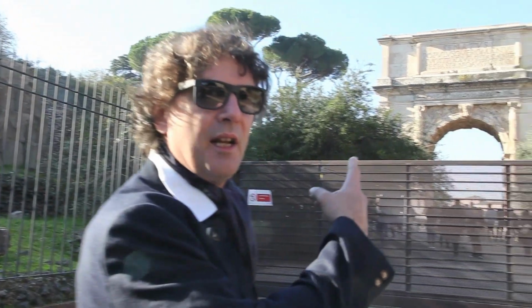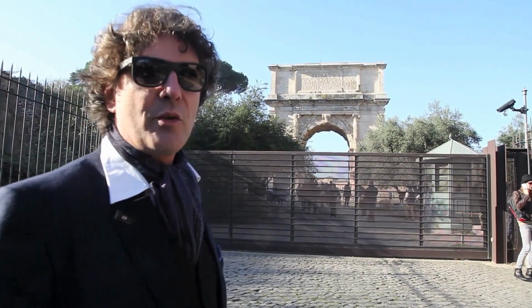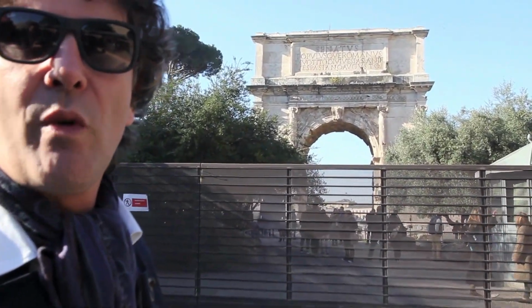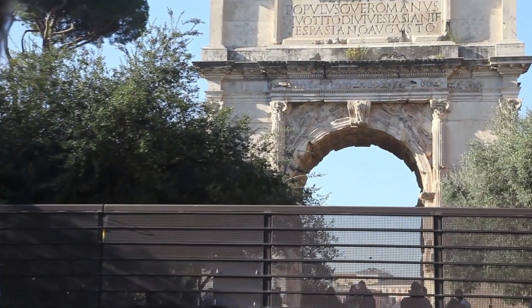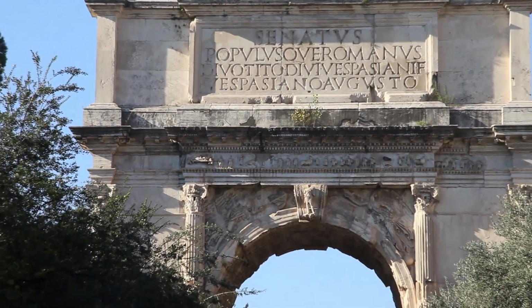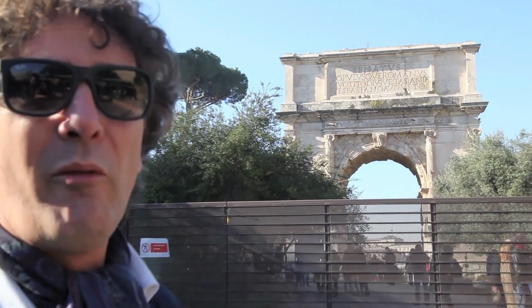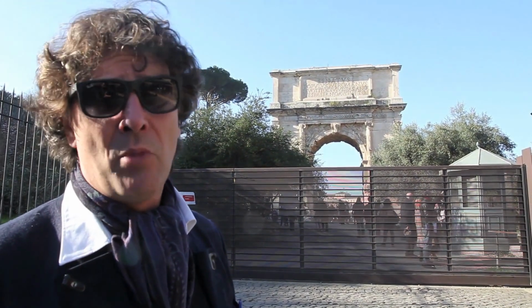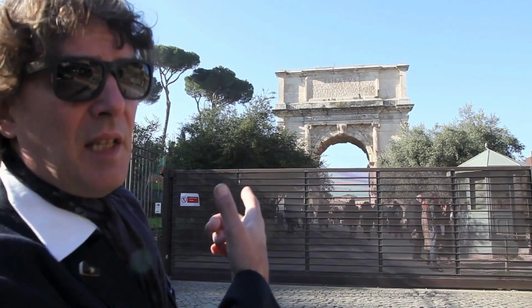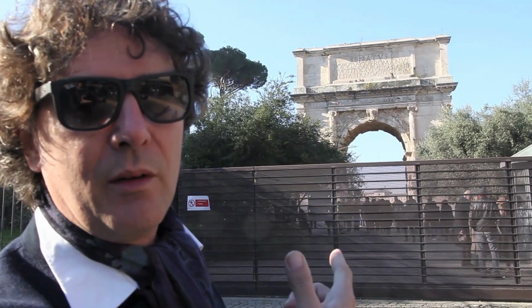And this is the Arch of Titus. This arch is a triumphal arch of the 1st century after Christ. It marks the victorious end of the Judean War, the first rebellion of an entire province against the Empire of Rome. It took the Romans 3 years to defeat the revolt, and the treasure that they brought back from Jerusalem was so vast that it actually paid for the Colosseum and most of the rebuilding in Rome in the late 1st century. This marks the spot of the first diaspora of the Jewish people.